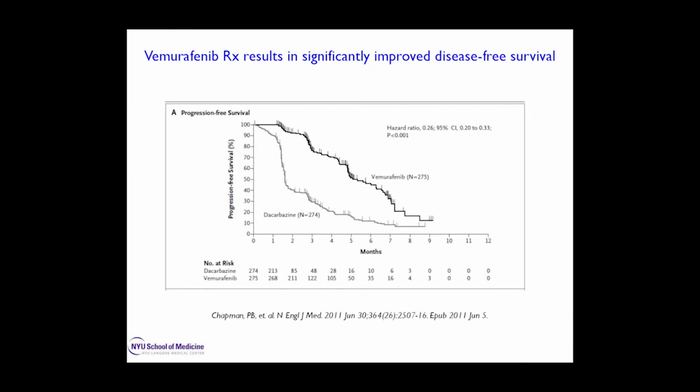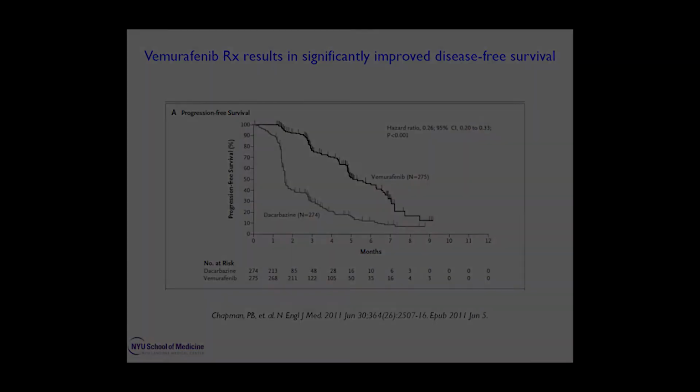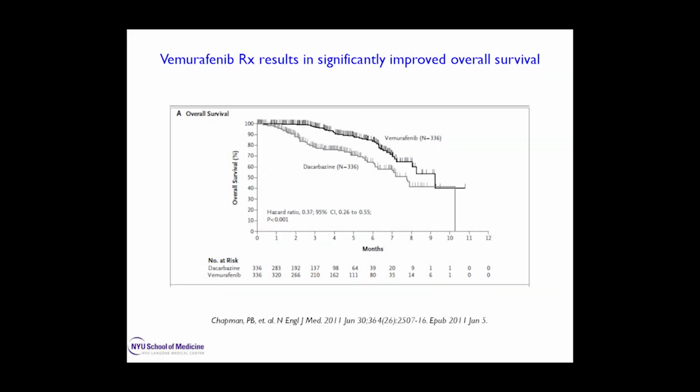This was the Kaplan-Meier curve of the original paper of single agent vemurafenib. This is progression-free survival. Dacarbazine was the standard of care. With vemurafenib, you can see a very long extension, unfortunately only measured in months, but still significant extension. But again, the problem is that everybody kind of ended up progressing down here, and this was the overall survival benefit, the same kind of story, and also unfortunately measured in months.